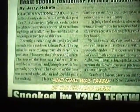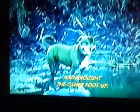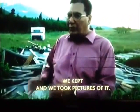And that was taken by the Fish and Game. And when they left, our dog went down by the river somewhere and brought the other foot up. And that's the one we kept, and we took pictures of it. We took a video of it, and it was down south of here, in that direction towards the river.